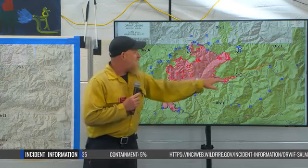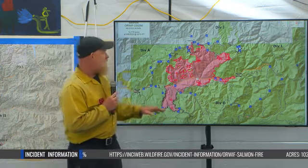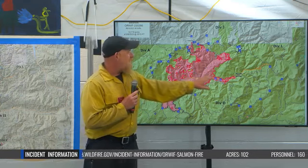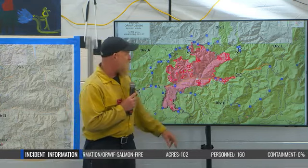Coming around into this area, a lot of the rest of the fire is looking really good and secure. All of this area is secure. Monitoring this area where it burned up against the old fire scar from the Middle Fork fire.